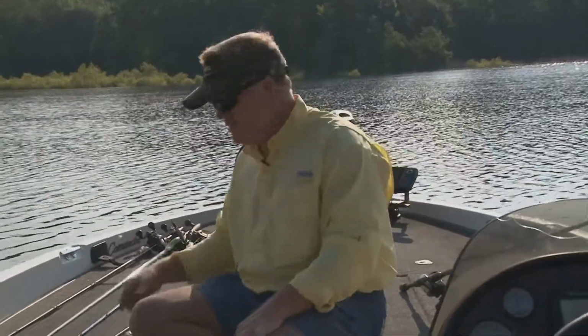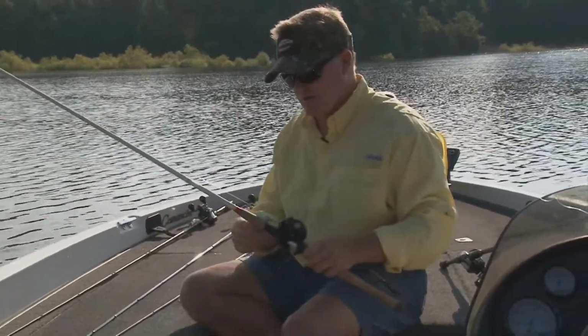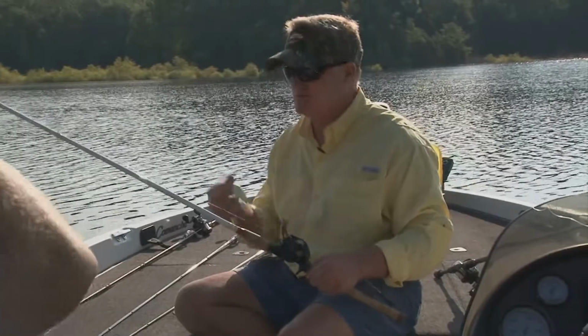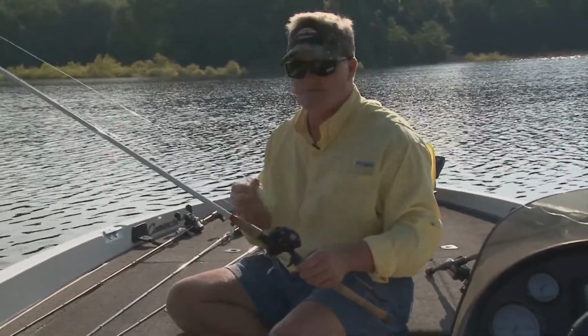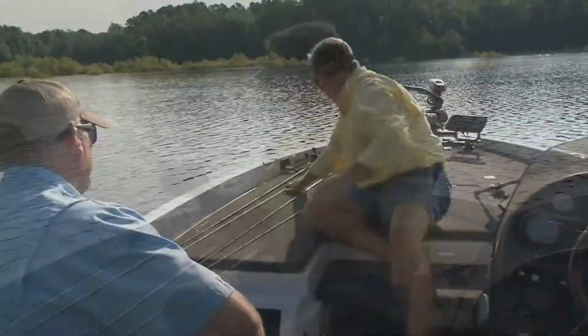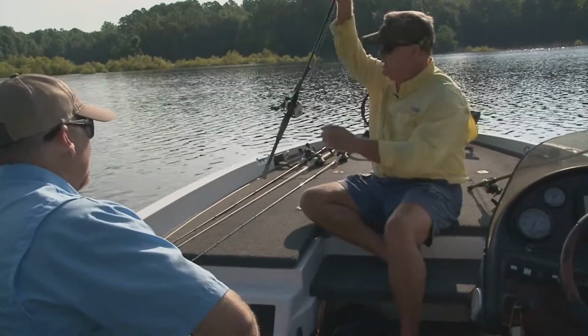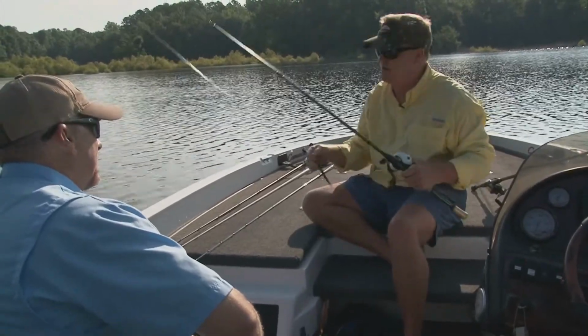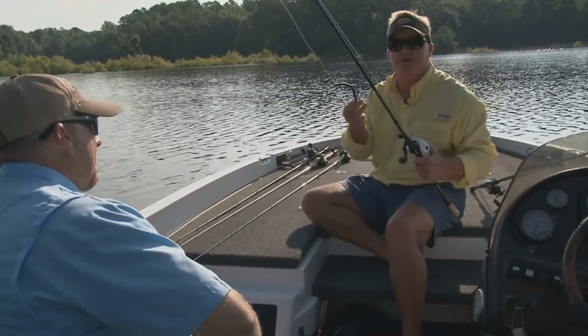When we first pull up on these points, a big crankbait's hard to beat. This dives about 12 to 15 feet on 12-pound test. If there's any active fish, this bait's gonna catch them. So we'll start out fishing that. We'll try the Texas rig worm, or even a shaky head. Now this is on a baitcaster, but it's 12-pound test, just a stand-up head.